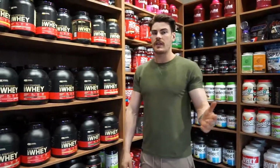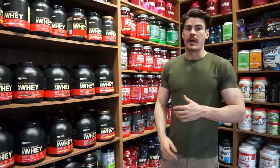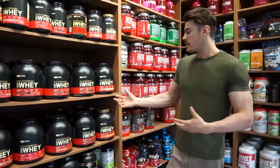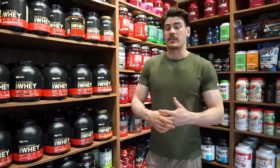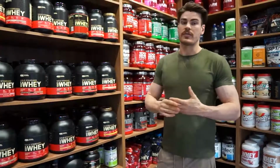You can use it throughout the day in any of your meals, whether it's breakfast, lunch, dinner, before bed, midday snack. It's very versatile, and that's another great thing about it. Essentially, it's a quick, easy, effective way of getting protein into your body rather than having to cook a chicken fillet, cook a steak. It's just an easy thing for you to carry around and drink throughout the day.